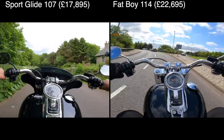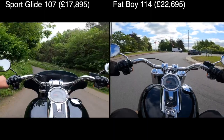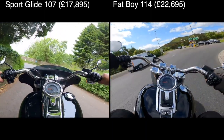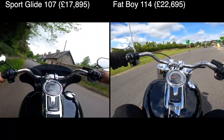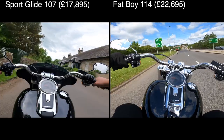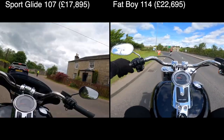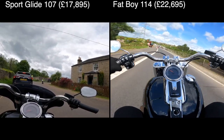If I won the lottery, what bike would I buy? Without a doubt, I'd buy them both. If I'm just going to be doing a quick cruise into town and I just want to show off, I'm going for the Fat Boy. If I'm going for a longer journey where I may want to bring my wallet, my drone, my change of clothes, I'll take the Sport Glide.